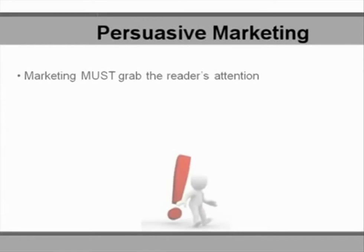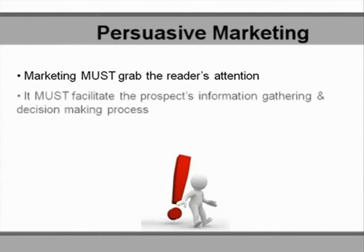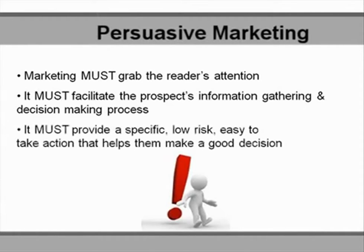For any type of marketing to work, it must do 3 things. It must grab the reader's attention. It must facilitate the prospect's information gathering and decision-making process. And it must provide a specific, low-risk, easy-to-take action that helps them make a good decision.